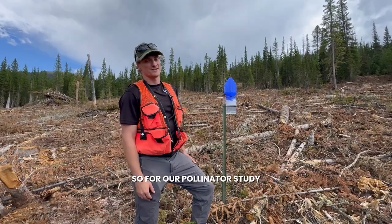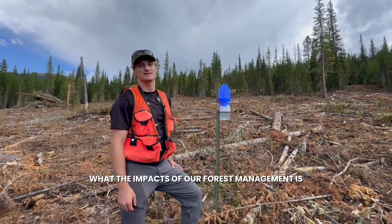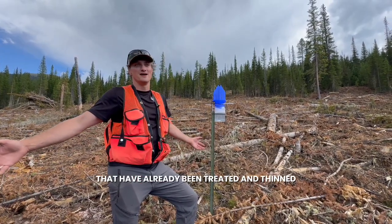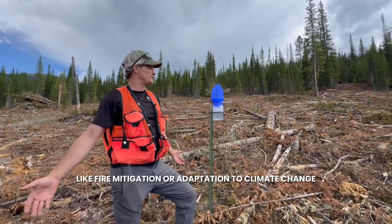So for our pollinator study, we're really trying to see what the impacts of our forest management is on pollinator populations. So we're coming into areas like this that have already been treated and thinned for different purposes like fire mitigation or adaptation to climate change.